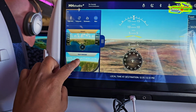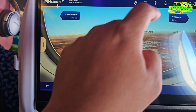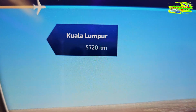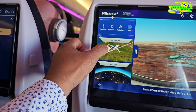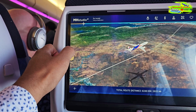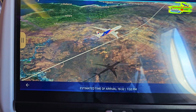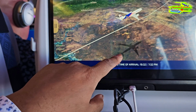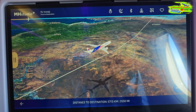So let's go back to other options. And yeah, you can also watch through the right window. So this is Melbourne. We have just flown about 607 kilometers from Melbourne, and Kuala Lumpur is another 5,720 kilometers to go. And if I go to follow plane, that's basically the view of the flight path, and that's really interesting because this is a very realistic 3D display. Even the aircraft has got a shadow on the ground, and that's been displayed. So that's very, very nice. Very impressive. I'm really loving this.